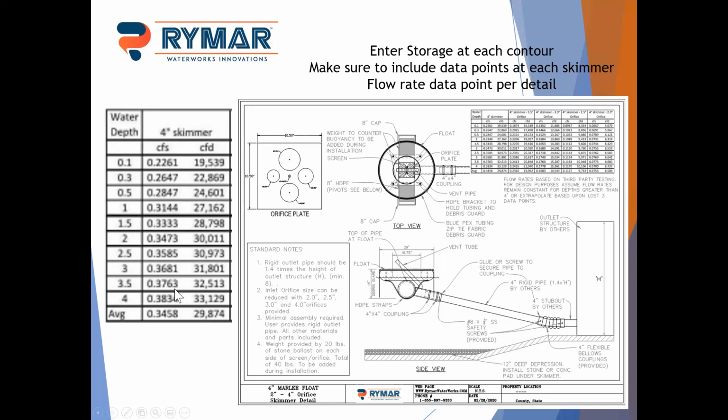And again, this is the tested, third-party tested flow rate. So this is at that 0.1, 0.3, 0.5, and then every 1/2 foot up to 4 feet. The test tank was 4 feet deep, so it's limited there. And then we provide an average flow rate, which is basically from 6 inches to 4 feet. You kind of discount that bottom 6 inches since it reduces there. But you'll have that for every orifice configuration for each skimmer. And all of our skimmers come with standard orifices. Some of the other skimmers out there have a plug that you're supposed to cut to a certain size.